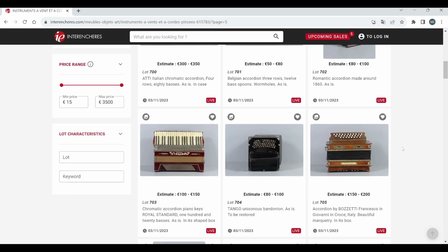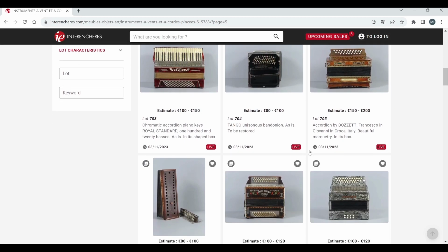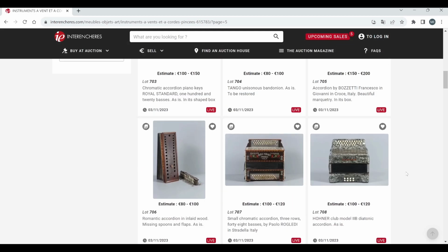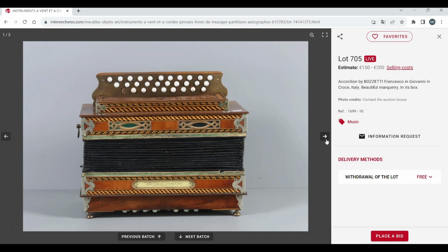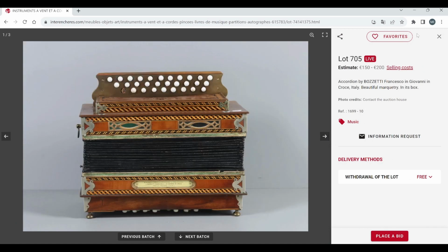More chromatic accordions. That's some interesting Italian ones here. This one here, this Bozzetti. And this one, Paolo Rogledi. These are quite interesting. I mean, let's actually have a quick look at this Bozzetti. It's kind of quite charming, really.